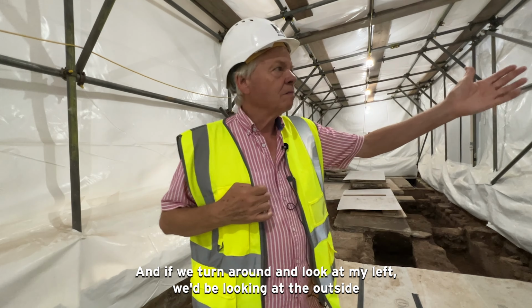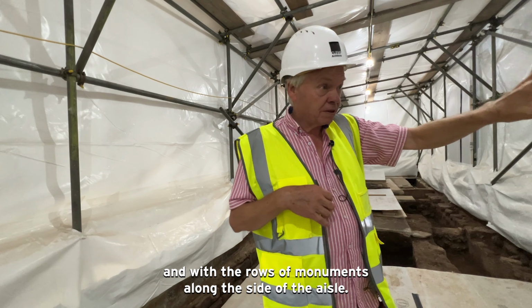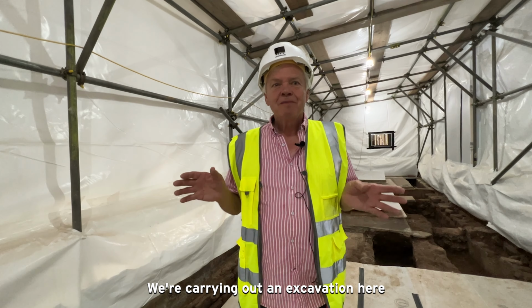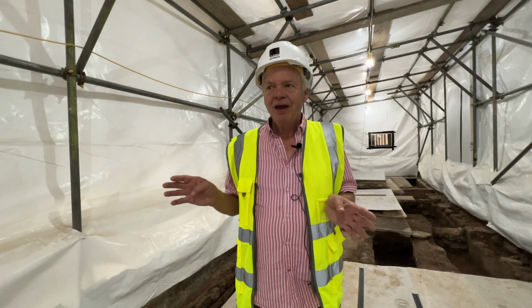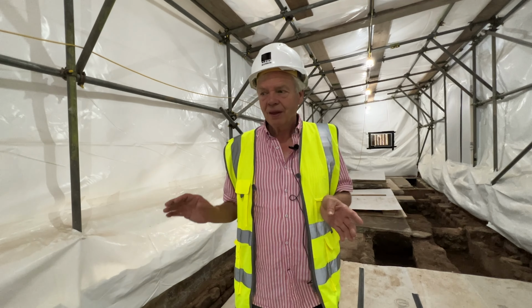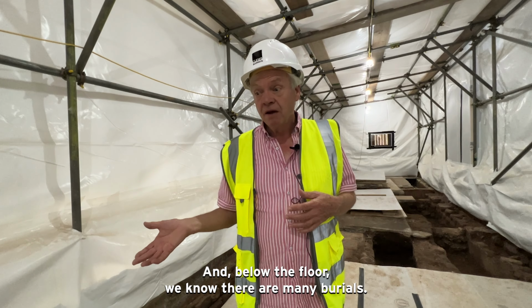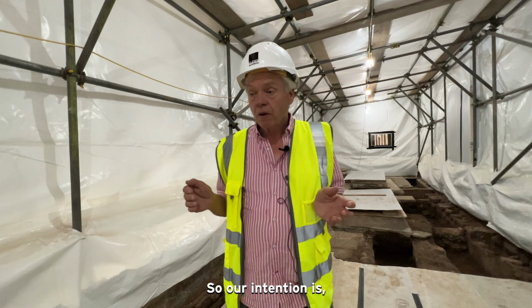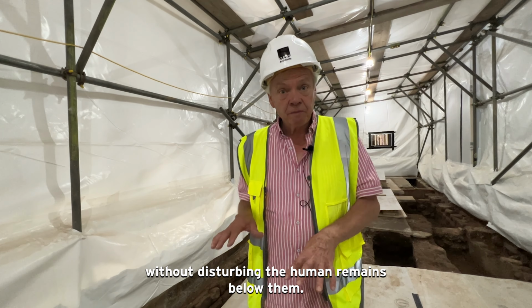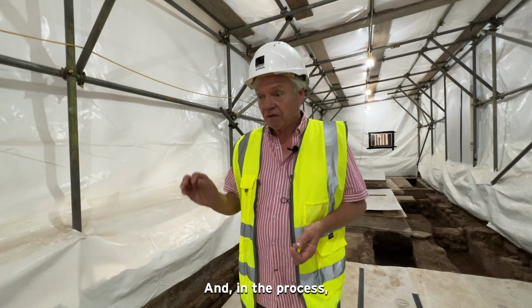And if we turn around and look on my left, we'd be looking at the outside of the building with the aisle windows and with the rows of monuments along the side of the aisle. We're carrying out an excavation here because the cathedral is improving its heating system, and to do this nowadays in the least obtrusive manner possible, it's placing its heating below the floor.